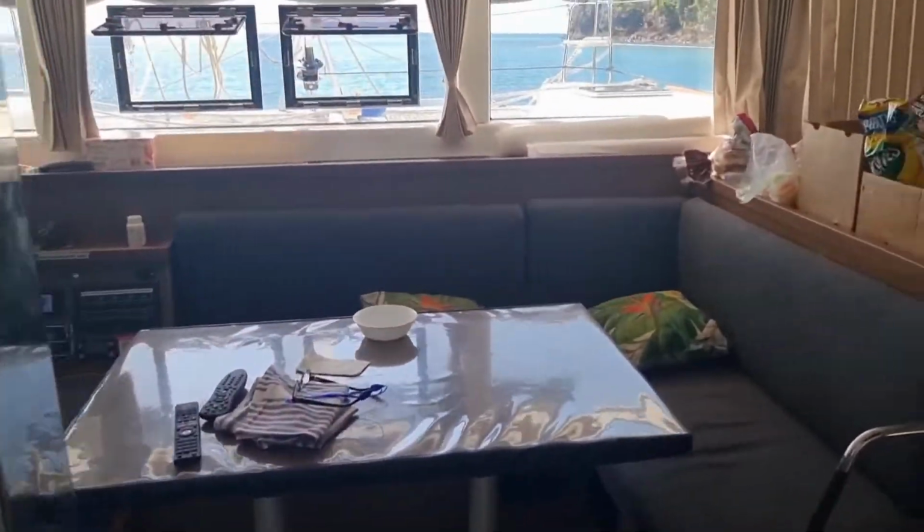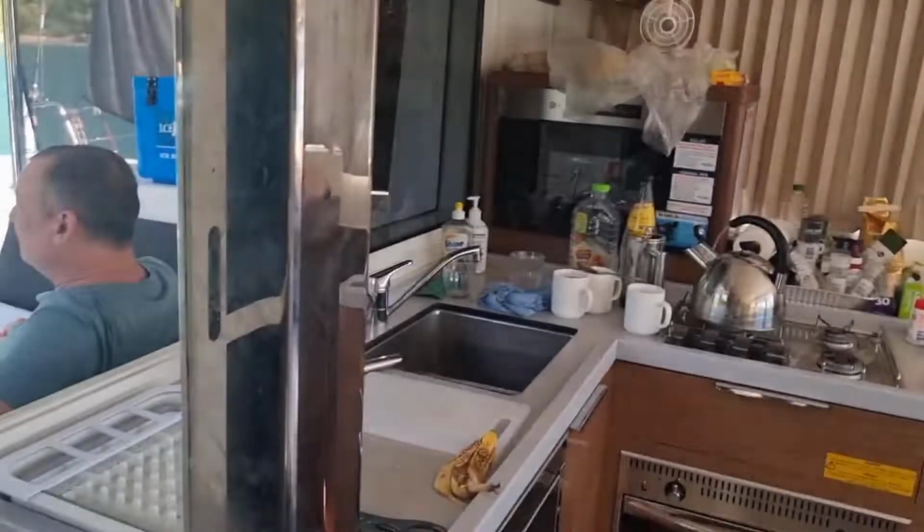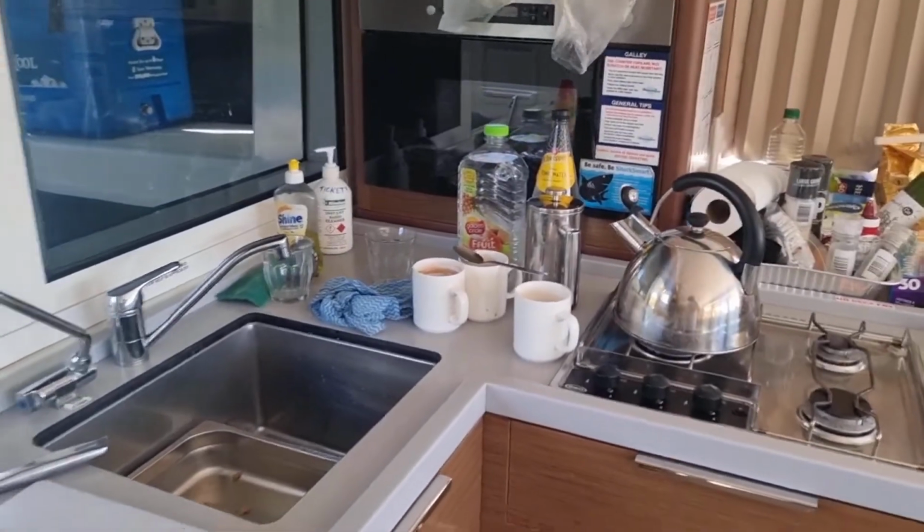Galley comes with a pretty good TV. We bought some movies. We watched a couple here and there. It's a bit small in here, but we pretty much live out there. The galley's pretty dirty because we only do washing up once a day, because there's only the 2 of us on board.